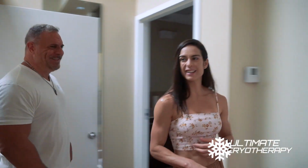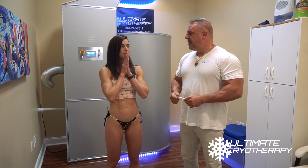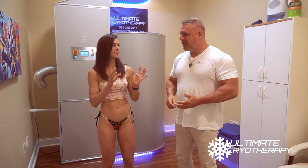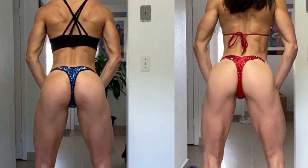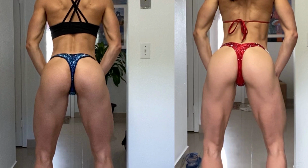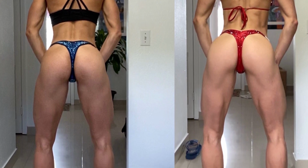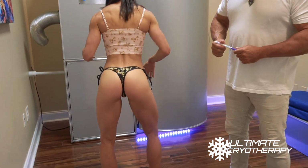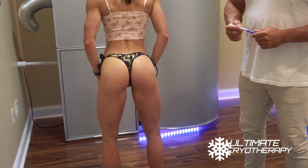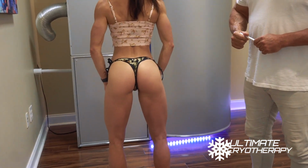Oh, I'm so excited. Okay, guys, I'm super excited to actually show you this, because after 10 days, my glutes have actually gotten more defined. The areas that we're working on are the side of the glutes. As of right now, you can see a good amount of definition.